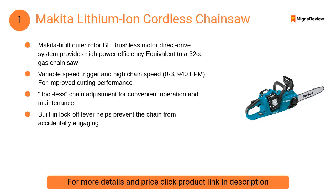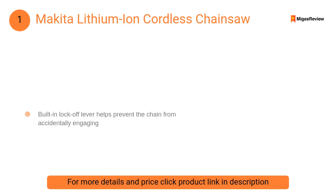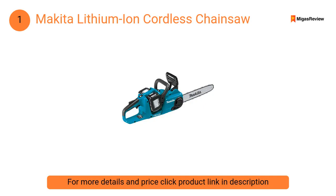At number 1, Makita Lithium-Ion Cordless Chainsaw. Makita built outer rotor BL brushless motor direct drive system. Built-in lock-off lever helps prevent the chain from accidentally engaging.